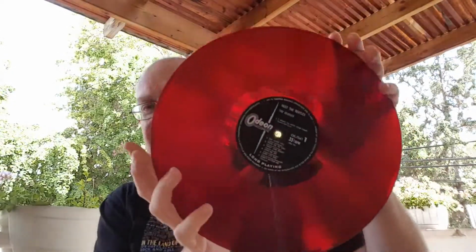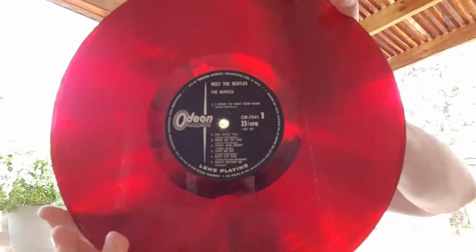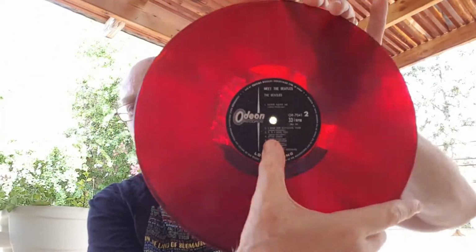And I'll show the vinyls, of course, because many of them are on the red vinyl on the original Odeon. As you know, the Japanese pressings are considered to be great pressings. So if you want to listen to a great sound of the Beatles, you should search for these albums.